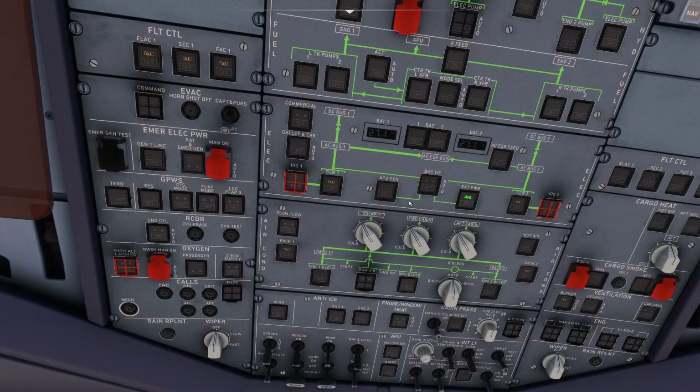Battery 1, battery 2, and external power. Now, the sounds in this aircraft are quite nice, I have to say. So we have that turned on. And I'm going to reduce the volume here. There we go. That's better.